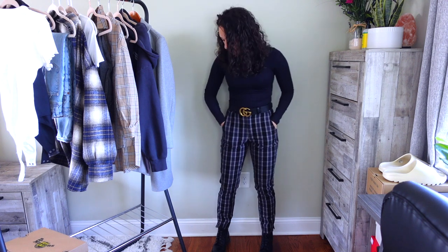Okay, so this next outfit is more on that street style but high fashion type of vibe, I would say. It's more dressy but still streetwear. I'm just wearing some plaid pants, and you can never go wrong with plaid checkered pants. These are a tapered, skinny fit, so they feel really comfortable still. They're not super tight and the material is really soft again.